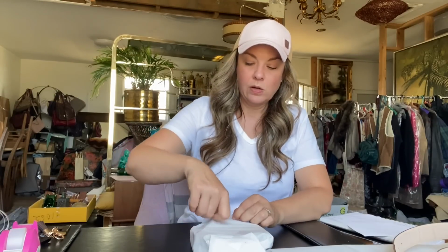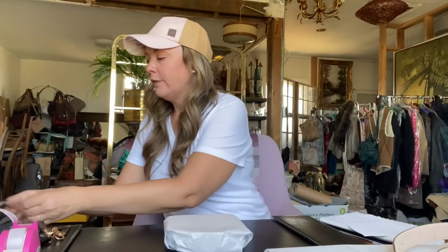And it sold for $23 with discounted shipping. So still a great sale for that little investment. And it sold relatively quickly too, I think less than a month. So I am happy with that for sure.